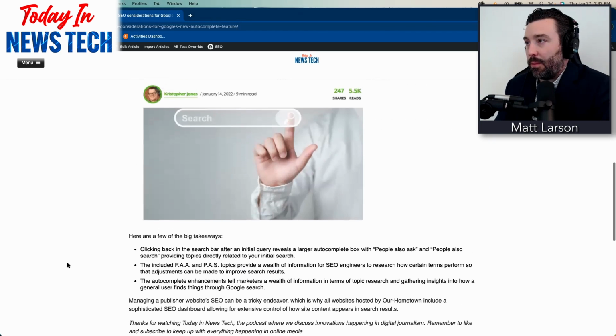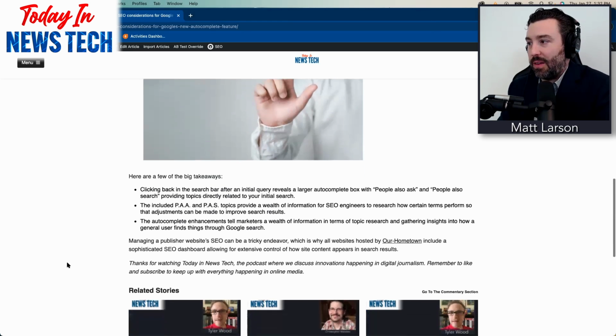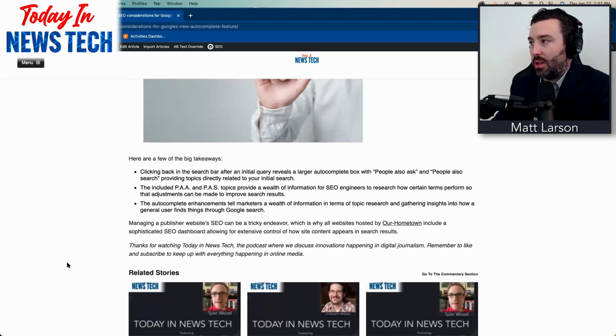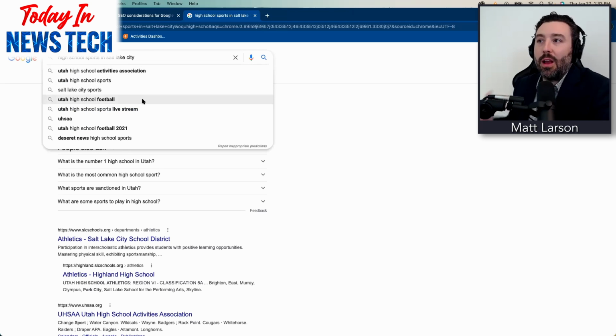They give this tip. There's this new autocomplete, and Google's had autocomplete for a while, but it seems that they've added a few more features to it, specifically people also ask and people also search. Basically the article is explaining ways that you can reverse engineer Google's ranking algorithm. By using autocomplete and looking at the other things that people are searching for to get these same results, you can plug some of these keywords onto your website, start using these terms a little bit more.